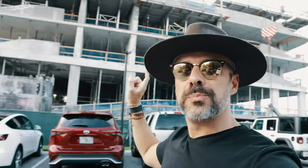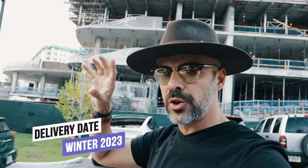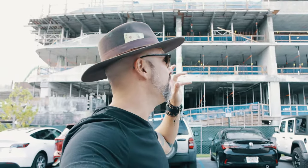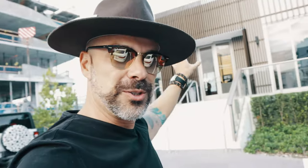This building is going to be delivered in the winter of 2023, so ending next year. And this is a great option for you that want to buy something that is new, but you don't need to wait 3 or 4 years to be done. You only have 5 units, so it's time to move, and all the units are flow-through, meaning they have a view to the island inside and also to the bay. So don't miss out on this opportunity right now.